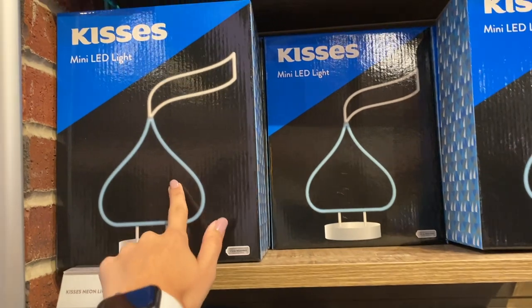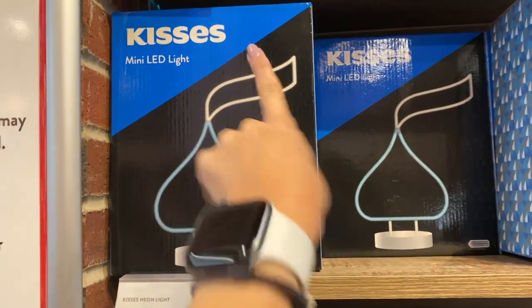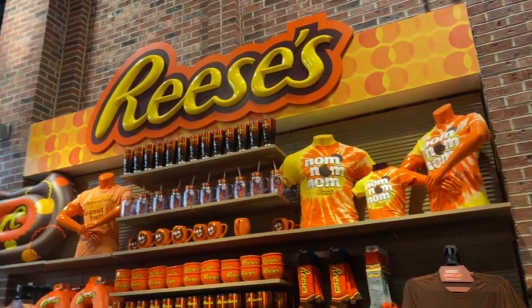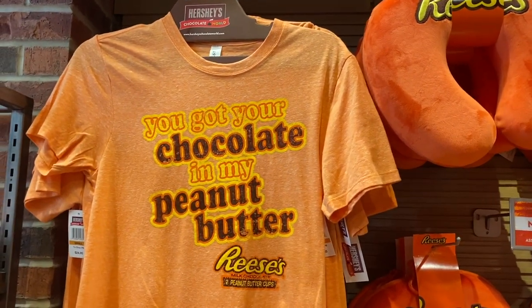Here is the Kisses section. I like this. This is a mini LED light. It's shaped like a Hershey Kiss for $19.95. If you like Reese's, this section is for you. This is kind of an interesting shirt. You got your chocolate and my peanut butter.